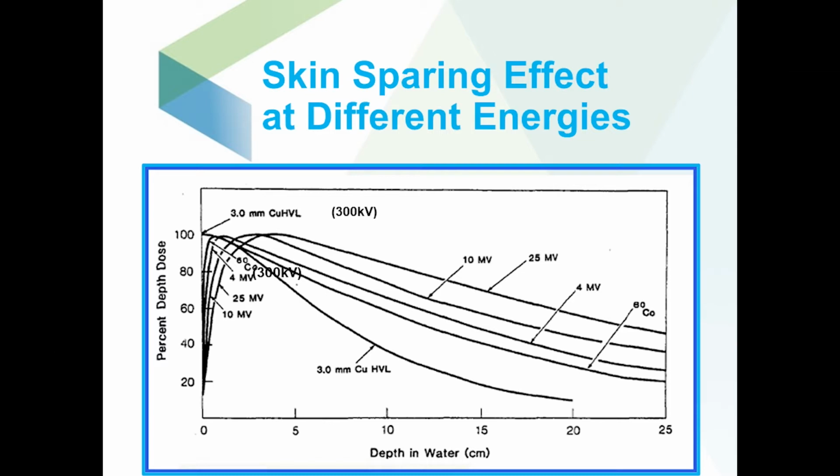So here we can see the skin sparing effect at different energies. You can see up at the top it says 300 kV, and to the left of that it shows a 3 millimeter copper filter that gives that 300 kV. And you can see that the top of that graph starts at 100%. So our percentage depth dose of 100% is at 0 depth in the water phantom.